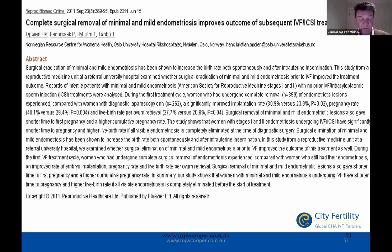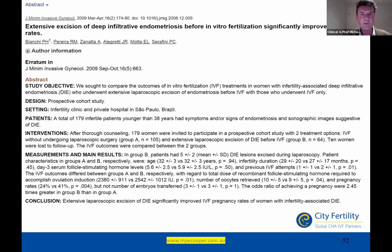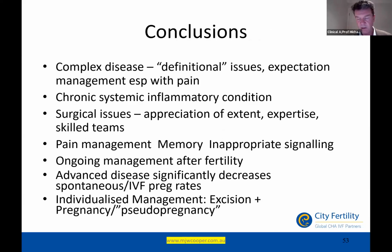We know that if you remove endometriosis, it's going to improve pregnancy rates in IVF. And more recently, there are more and more papers coming out showing that if you remove deep invasive disease, the same thing happens. More recently, we would tend to do that with robotic surgery. The robots, particularly for the deep invasive disease, are really fabulous.